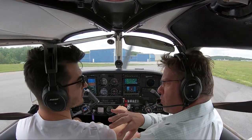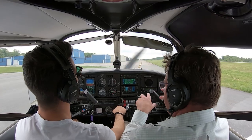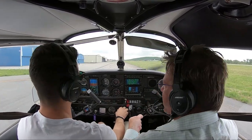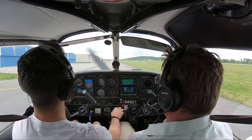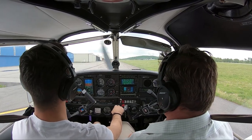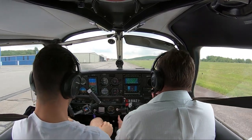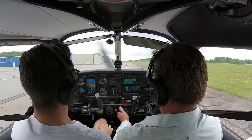Don't allow it to come to the corner still going too fast. It's a tricycle. You know what a wheelbarrow is? Same thing. It'll get very ugly very quickly. Okay, so we can continue. I have the controls. You have controls. My control. Okay, so a couple things.